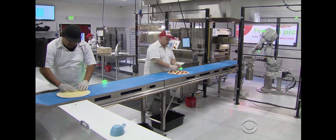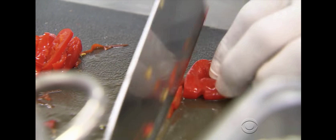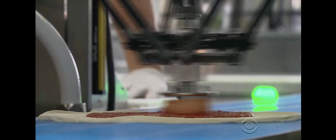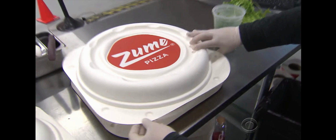Well, finally tonight, in this emerging age of drone deliveries and driverless cars, technology now brings us robo pizza. Carter Evans shows us how Silicon Valley is reinventing the pie. This kitchen is where technology and the culinary arts collide. Humans and robots work side by side at Zoom Pizza in Mountain View, California.